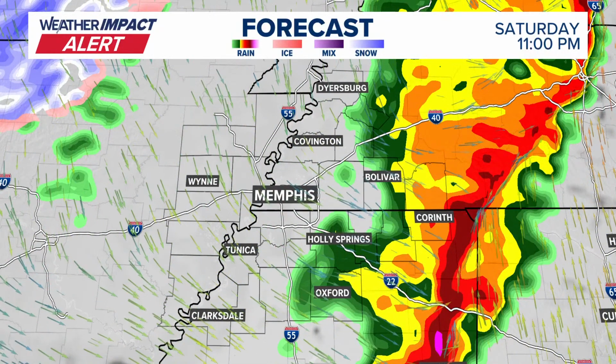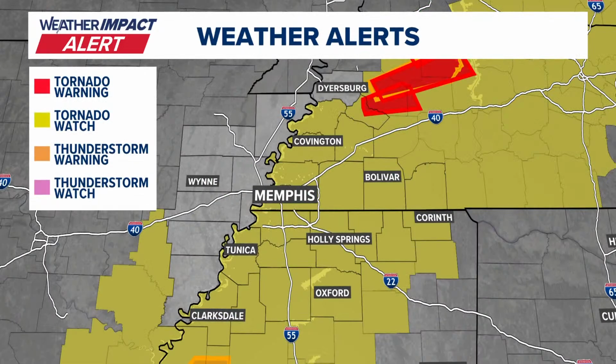Once again, we have a tornado watch through our area into West Tennessee and northern Mississippi. That is until 10 o'clock this evening for many of these counties. Arkansas has been allowed to leave the tornado watch. So that is some good news for this area. So we should begin to see things winding up.